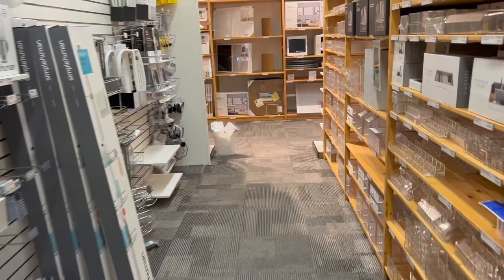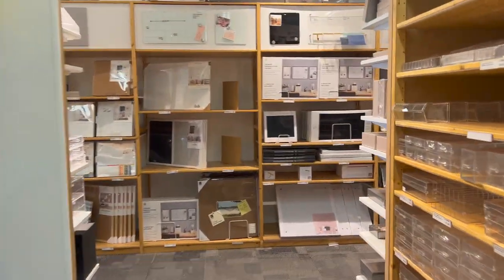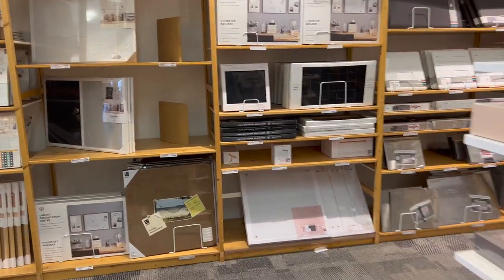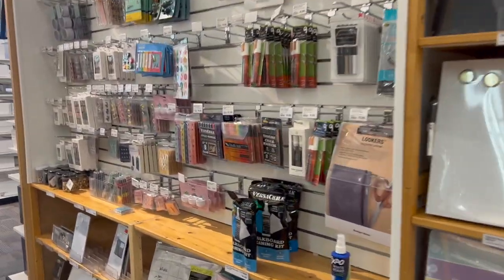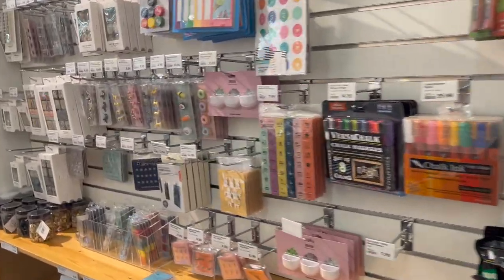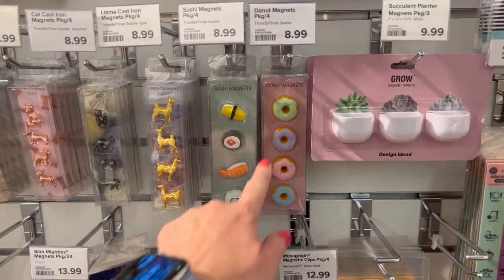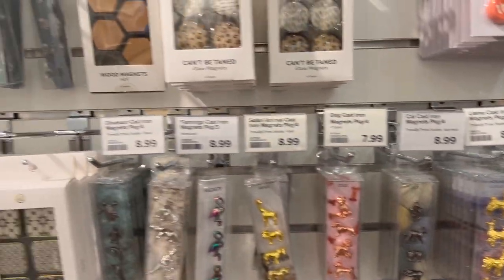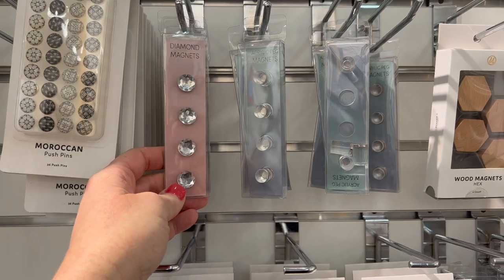Let's see what else we can see, y'all. I wanted to go look in the office section over here because I was curious if they had anything for the craft room. They have all this stuff, you know, markers and stickers and magnets. Cute. Look at the sushi magnets, the donuts. Oh, these are pretty. Diamond magnets. Those are pretty.